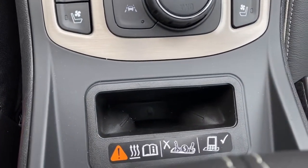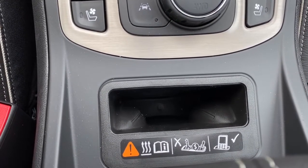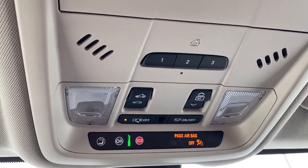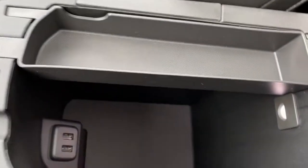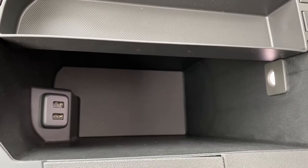Here we've got our wireless charging pocket. You simply place your phone inside the pocket and it will charge it for you. Up here we've got our garage controls, as well as our power sunroof and our OnStar buttons. Inside the center console we've got some additional USB plug-ins as well as a light.